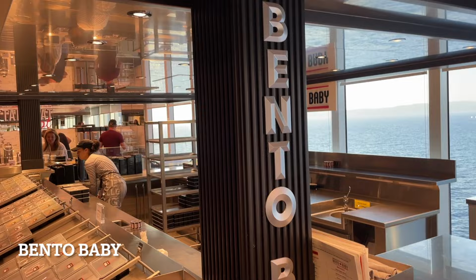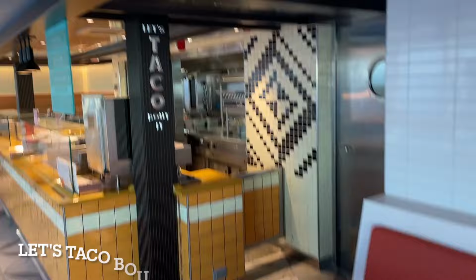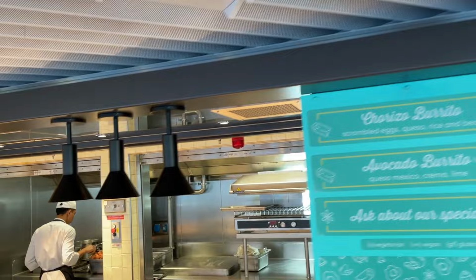Next section is Bento Baby, and during the afternoon, this has sushi. You can just walk up, grab a box of sushi, sit down, take it to your room, whatever. During the morning, these are bento boxes of different selections of fruit, so really good to add to any breakfast. Next is Let's Talk About It, which is a taco stand that serves different kinds of tacos.